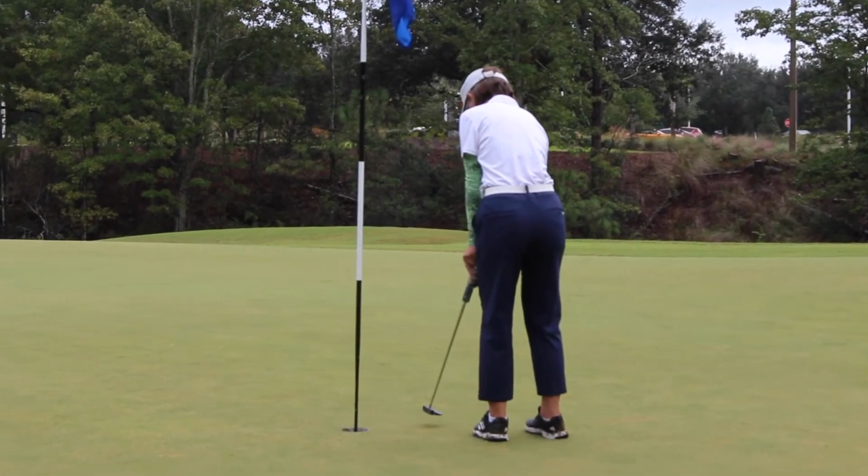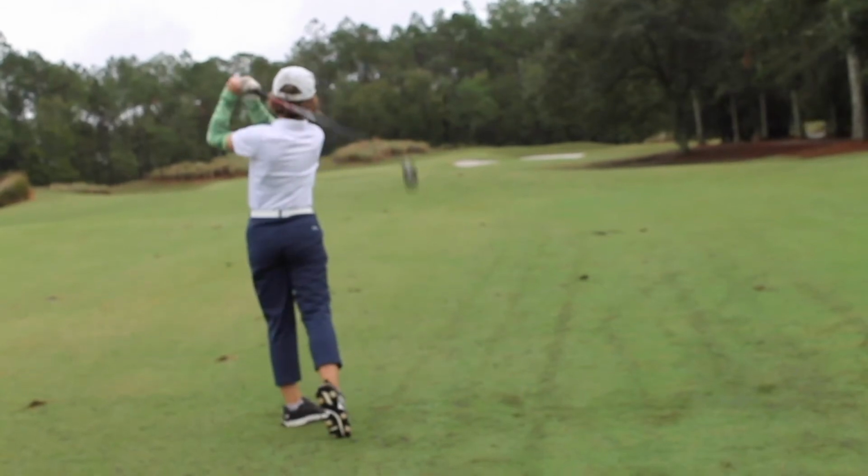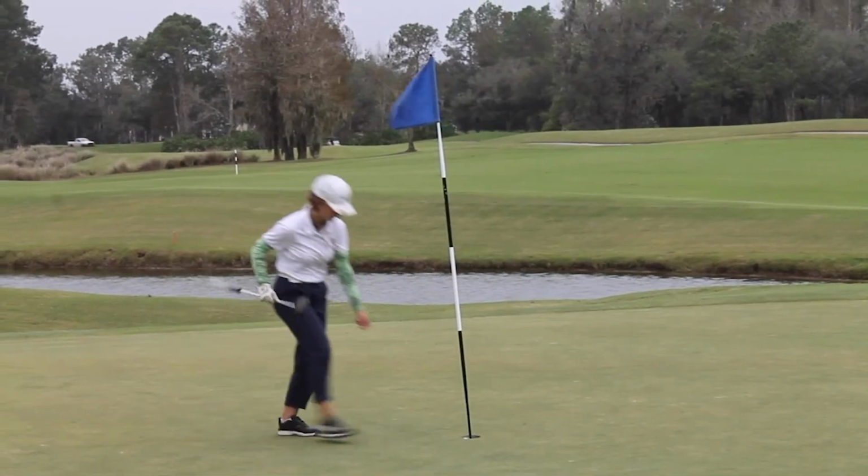Coming in third was Alexis Lordenach, who finished just 1 stroke off 2nd place. She would go on to finish with a final score of 186. Great job, ladies.